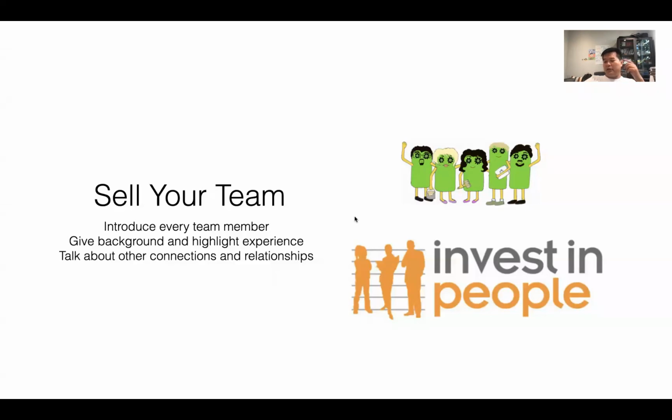Very important. And that also tells you that when you are trying to do a startup, the teammates are more important than technology. Because eventually it's all about people. For software, it's all about people. All right.